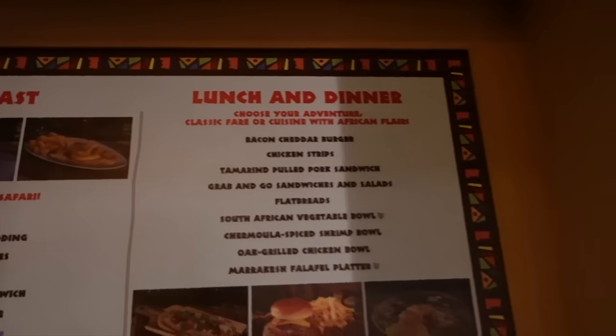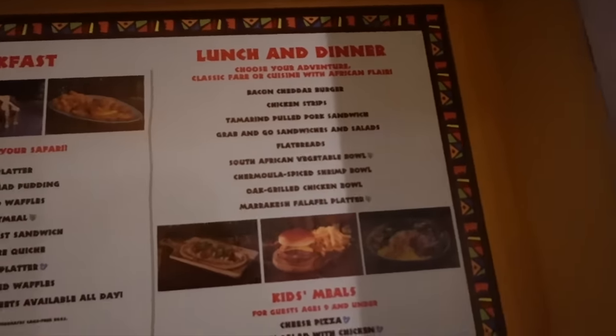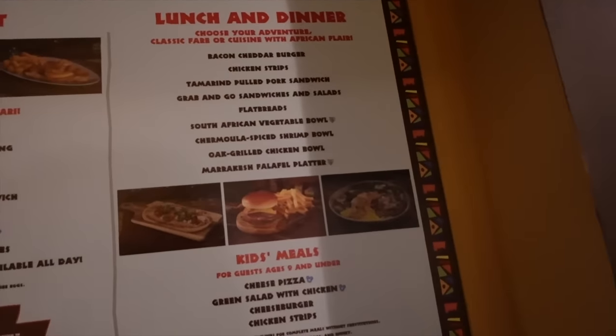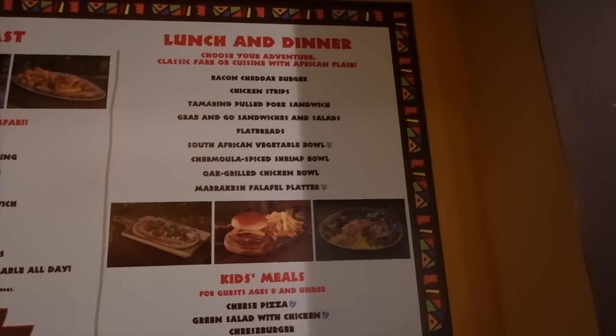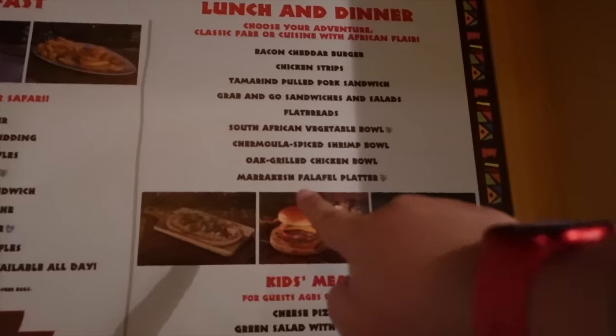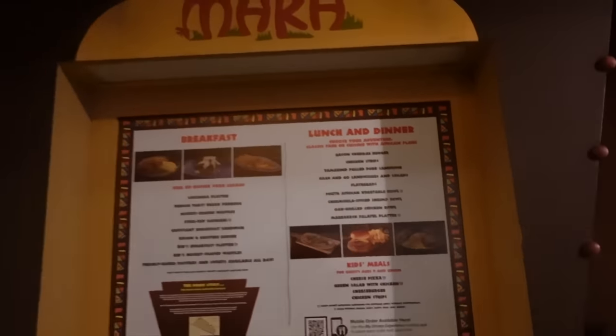So let's have a look at the menu. Firstly, I love how at the Mara they've got giraffes as the A's. That's pretty clever. Breakfast, that's not what we're doing. Lunch and dinner. Choose your adventure, classic fare or cuisine with African flair. I'm more about the flair. They've got baked cheddar burger, chicken strips, pulled pork sandwich. Nah, none of those three things. They don't really sound exciting to me. South African vegetable bowl, shrimp bowl, oak grilled chicken bowl, Marrakesh falafel platter, that sounds good as well. Grab and go sandwiches and salads. Okay, I feel like we should probably just head in and have a look to see what appeals the most to us.